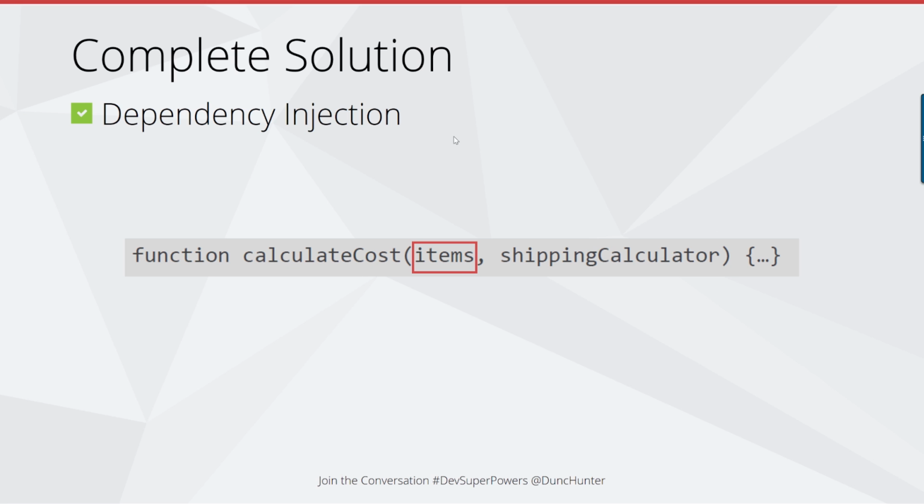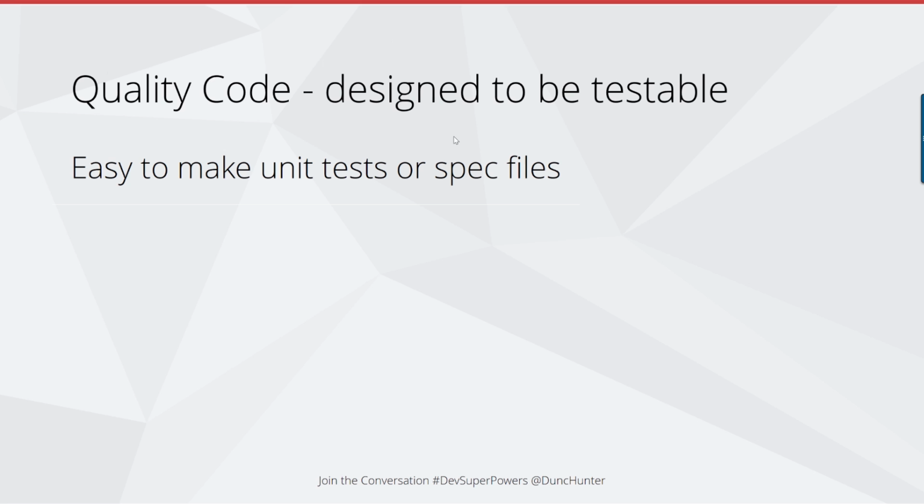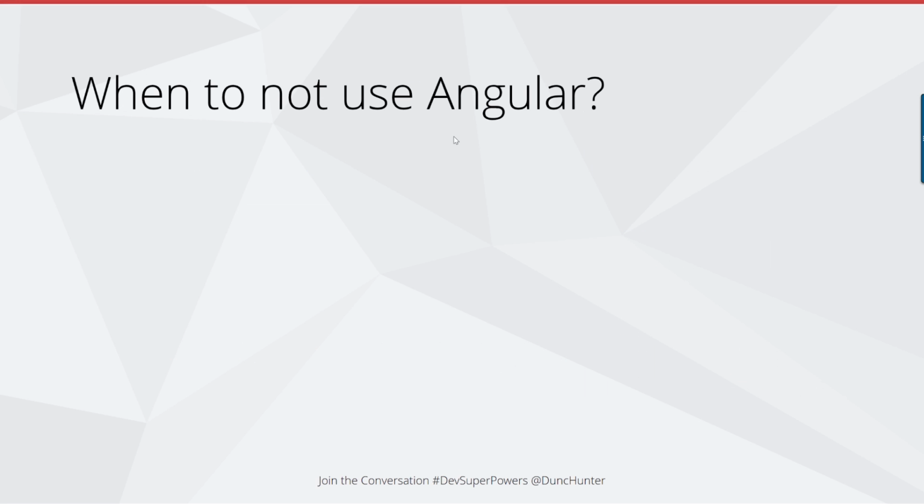You can see here an example of injecting an item service and a shipping calculator service. So that's something that was very popular. Also, we get an ability to test our code, so it's easy to make unit tests or spec files. We get an ng mock library, and we get great tools like Protractor, Karma for Test Runner, and Jasmine and Mocha. So the unit testing story around Angular is quite strong.